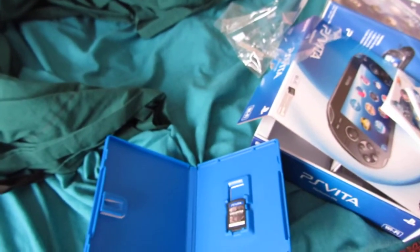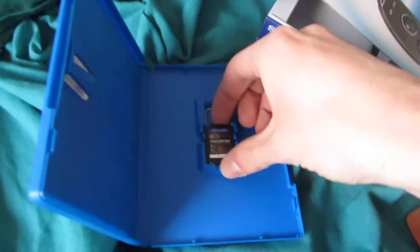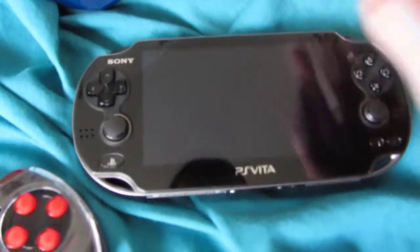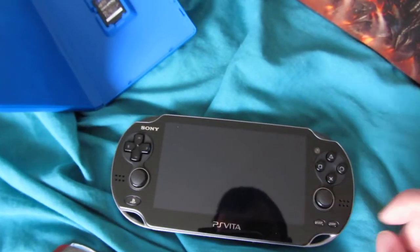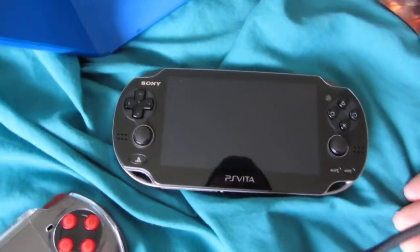But this here is actually the game. This little tiny stick, or not even a stick, it's more like an SD card. This will insert in the top. And I forgot to mention, there are front and rear cameras. As you can see, there's a small one in the corner there. The rear camera could be used mainly for interactive games, but I guess you can also do things like Skype on it.